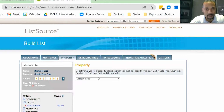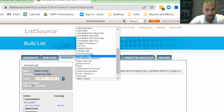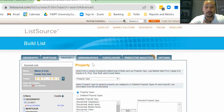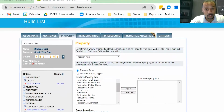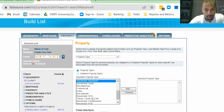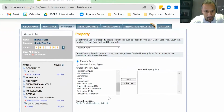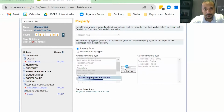Now I want to go to property, select criteria, and go to property type, because as I shared, we're only focusing on multi-unit, multifamily properties. So we want to select those types of properties. We have multifamily here. Let's see what else we have. We have duplex, triplex, apartment. We have commercial, not so much. I think that's mainly stores and retail. Mortgages. Yeah, let's see what else we have here. I think that's good, so I'm going to click add.